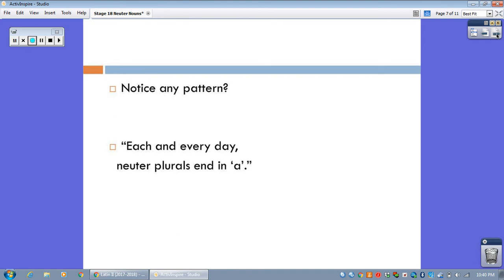Which, of course, doesn't mean that neuter plurals in every case end in A. It just means that in the nominative and accusative, which is the only place where they're weird, they end in A. So just remember that little rhyme. Each and every day, neuter plurals end in A.